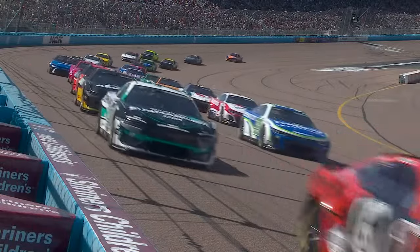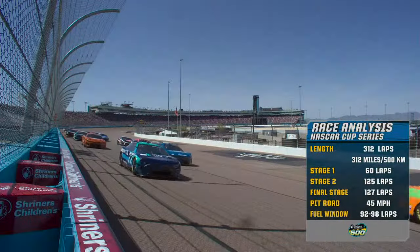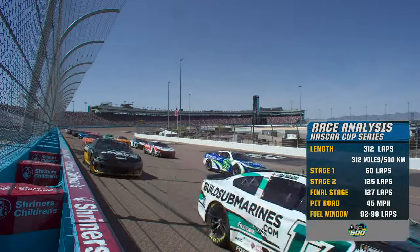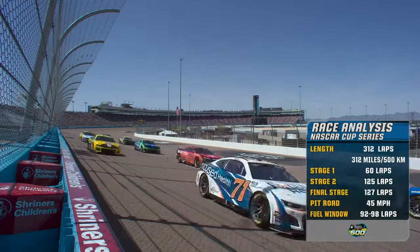312 miles or 500 kilometers. 60, 125, and 127 laps are the stage lengths. They can go just shy of 100 laps on fuel.